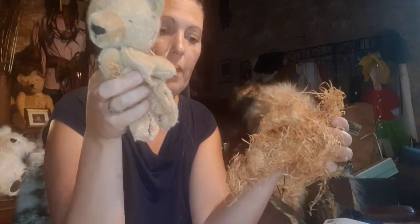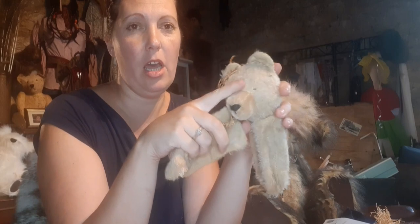So we'll put that back in, and I'm going to look at his growler and see if I can get that to work again. But yeah, he's looking good, and then it will be his little eyes and his mouth, and he'll be all done and ready to go home.